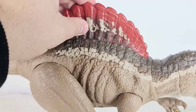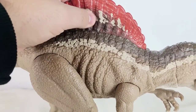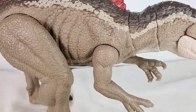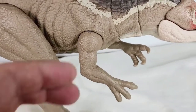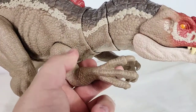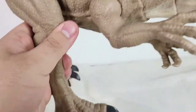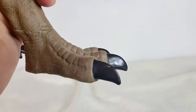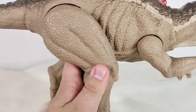But the spine is made out of a rubbery material, which is a nice touch. You got lots of skin detail and everything. And unfortunately, the claws were not painted. The hand claws were not painted at all. However, the claws on the feet were. I mean, it's just a little bizarre, but that's actually kind of common for Mattel's dinosaurs, unfortunately. They tend to take a little bit of shortcuts on the paint.